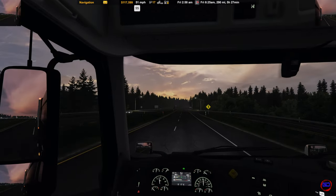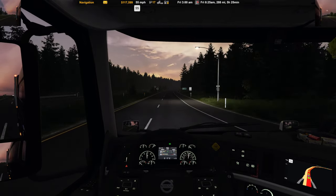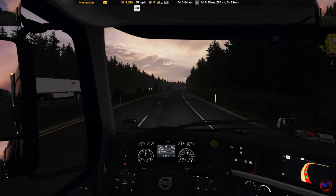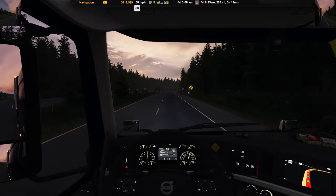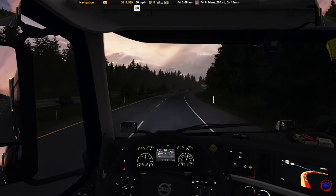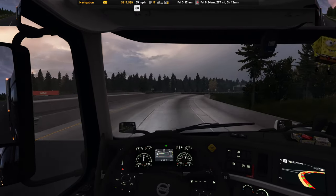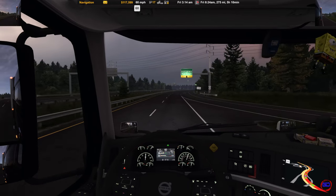Did you go up there, SpongeBob? I try to make a slapping noise, but I can't do it and then just embarrass myself. SpongeBob SquarePants, SpongeBob SquarePants. Watch out for a deer. Keep left.